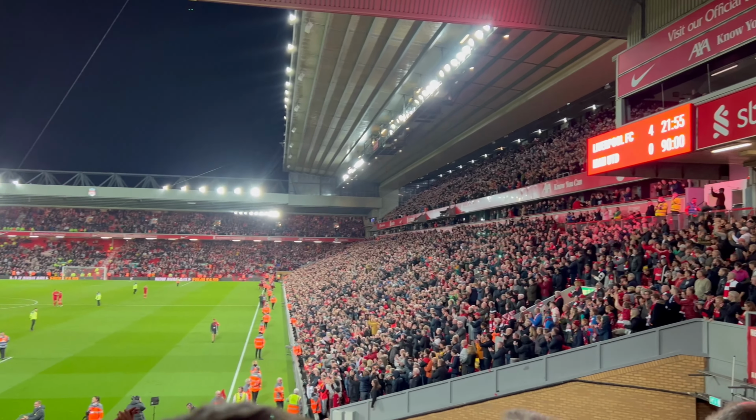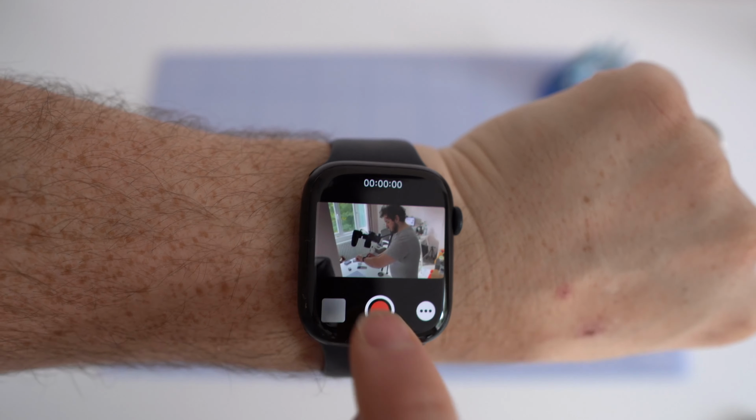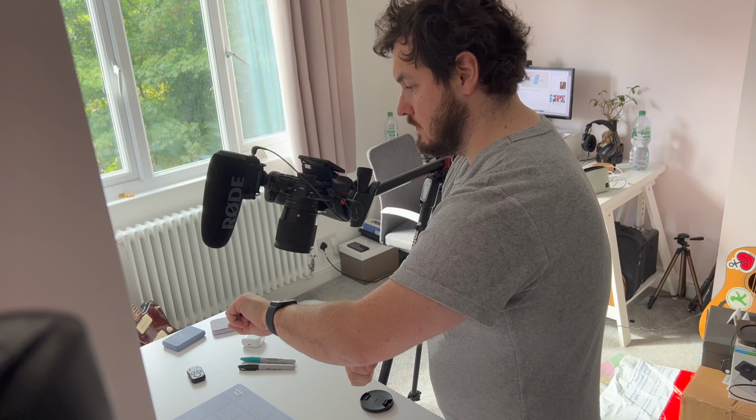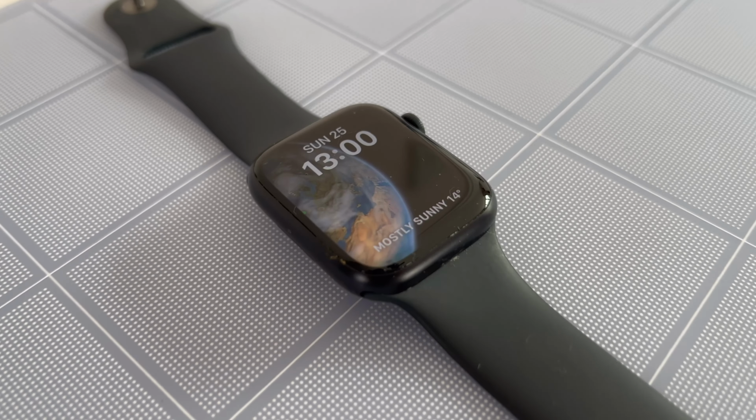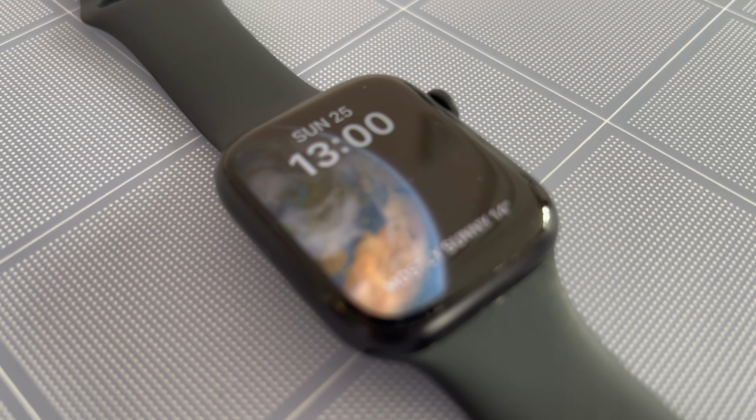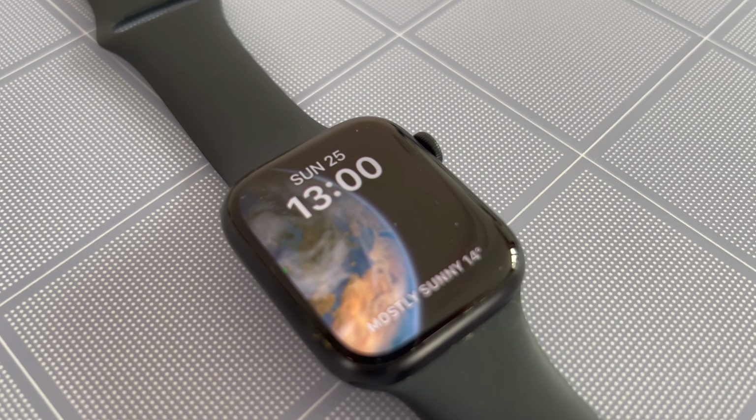Another way that I use my Apple Watch to power up my iPhone is the camera. If you open up the camera app on Apple Watch, you can see a preview of what your photo is going to look like from your iPhone, and that's allowed me to get some much more imaginative shots than I was previously comfortable taking, just because I can now finally see the frame.